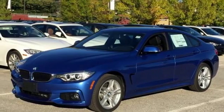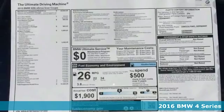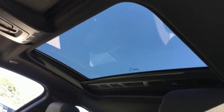It's a 2016 BMW 4 Series Gran Coupe. This Gran Coupe breaks the mold you've been conditioned to think within. An aggressive posture that doesn't sacrifice space or detract from the sporty essence you want from a coupe.